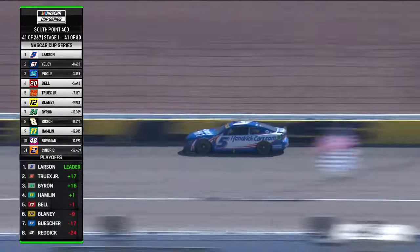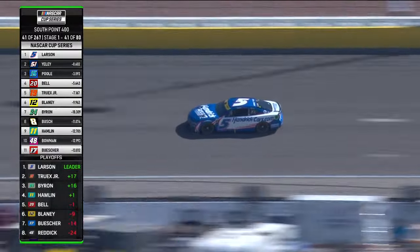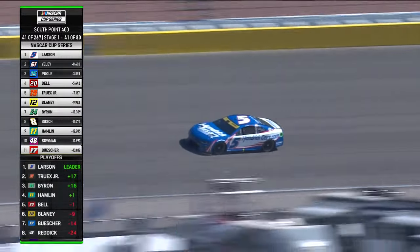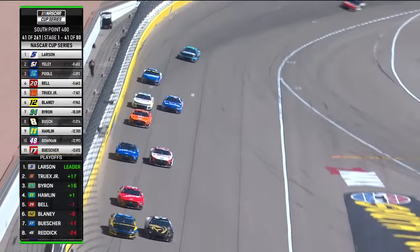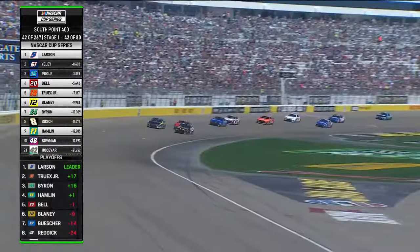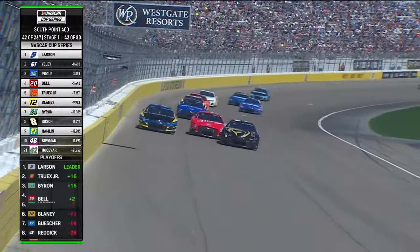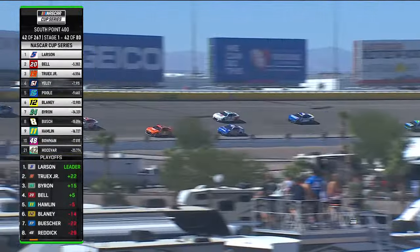So now Larson, after everything cycles out, we'll see the difference. But when we look at it, it's 5.5 seconds that is the difference between Larson and Bell as they're on the track. But as you mentioned, a lot of congestion in front of race leader Kyle Larson. Yeah, look who it is, Chase Elliott. You know, he is right there. Kyle Larson trying to lap Chase Elliott.